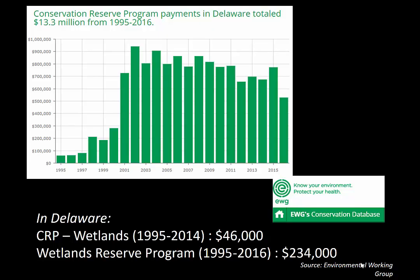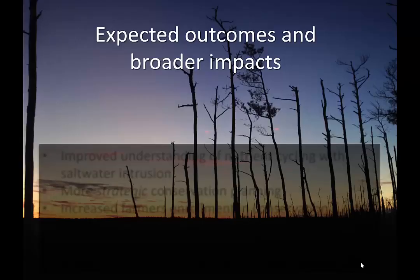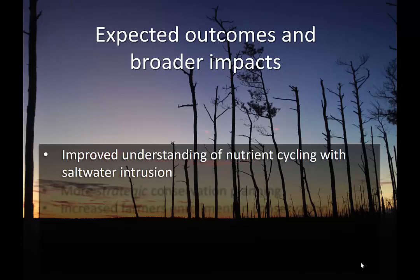And then again, just to show you, these are the numbers for Delaware. And these are the numbers for Virginia. So just to recap, what are our goals in doing this research, and what do we hope to get out of this project?